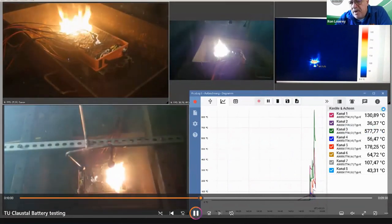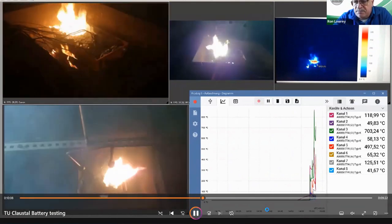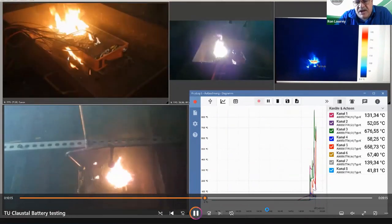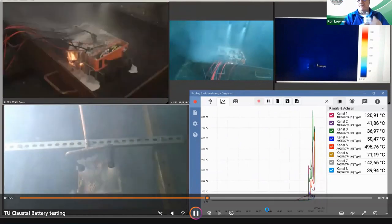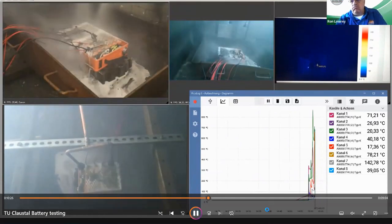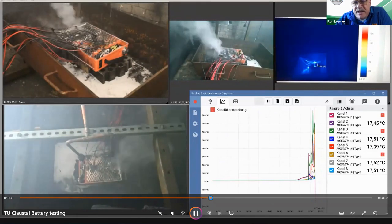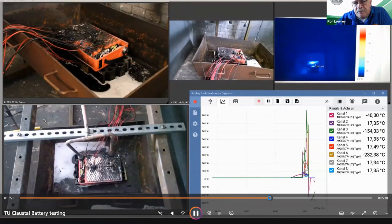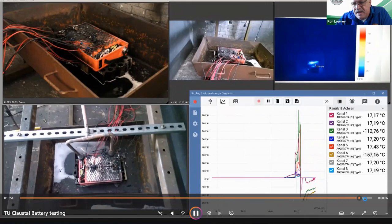Temperatures on your thermocouples are going to go up into the 600-700 degree range. See here as the agent starts to discharge onto the battery how rapidly those temperatures drop. We went from in excess of 600 degrees C to literally below 19 C. Temperatures aren't even being picked up by the thermocouples any longer. Just that one application, and they continue to allow the battery to sit. The agent continues to work, pulling the heat out of the battery, cooling that battery off.